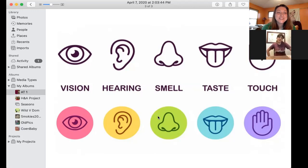So the three main senses we use when we explore are probably our sense of smell, our sense of hearing, and our sense of sight or vision. And our sense of hearing and vision are the big two that we want to use. So we're going to start out talking about our sense of hearing and why it is so important.